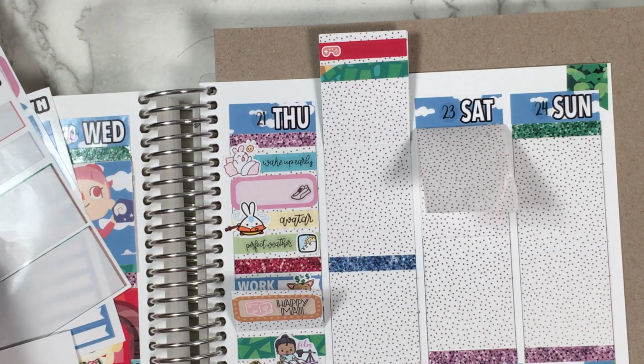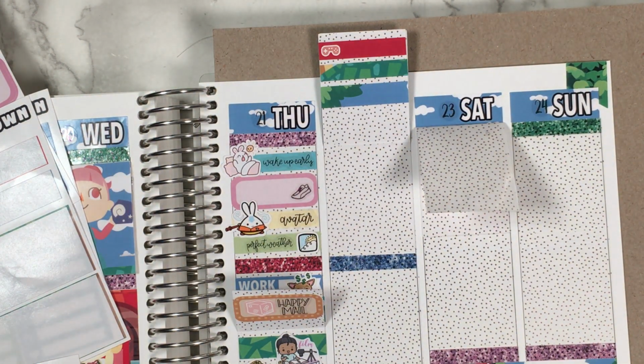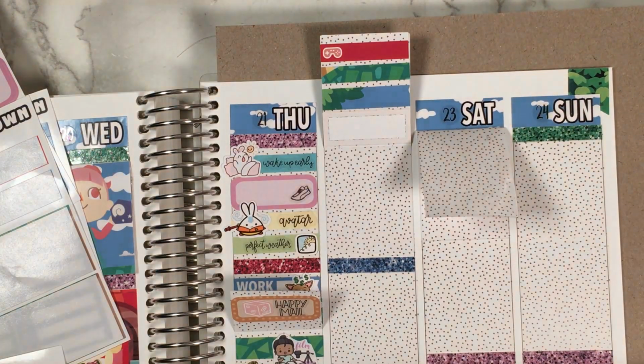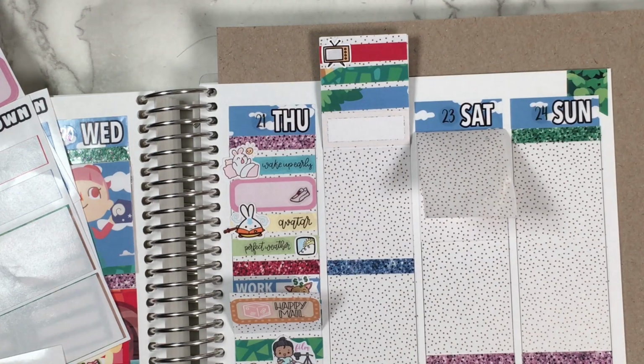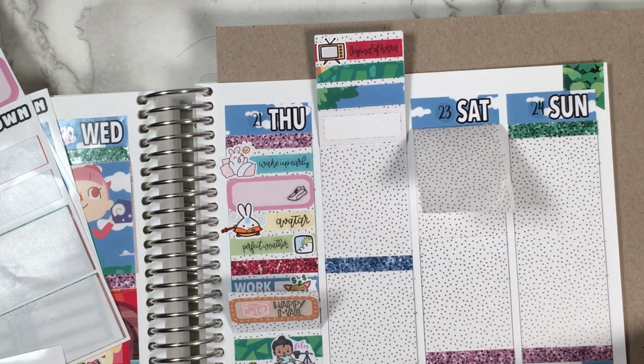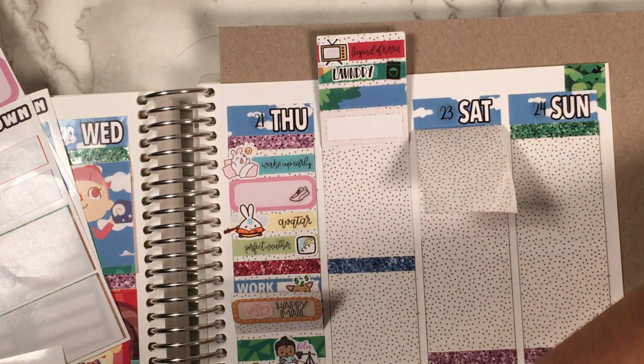So Friday, watched more Legend of Korra. Got to use one of my neutral TVs from Hazel sticker. I almost never use the brown ones because I guess I don't have a lot of spreads with brown. I used up all of the black and gray ones, so I'm finally getting into the browns with that. I love the little TVs.